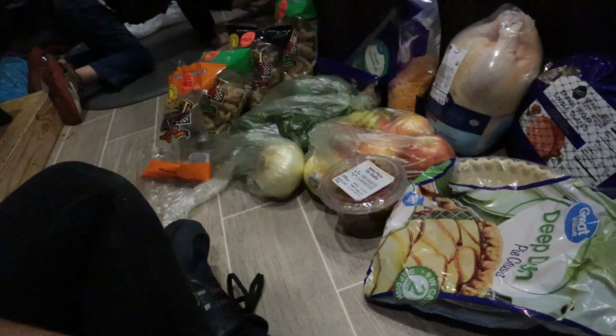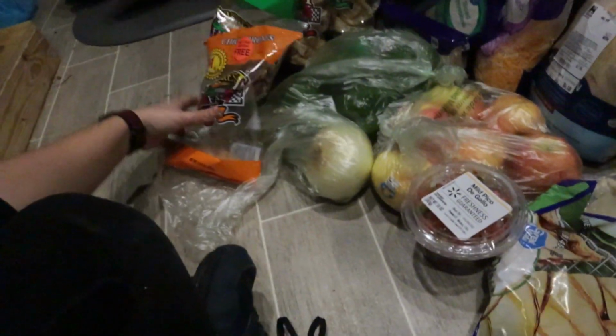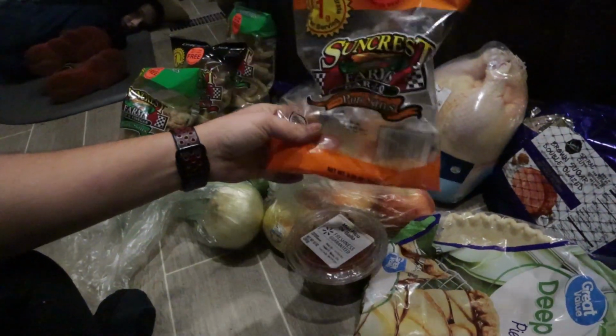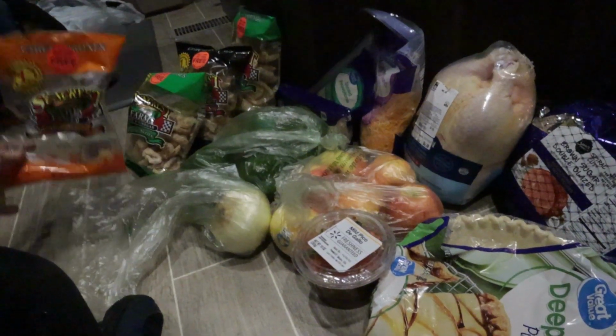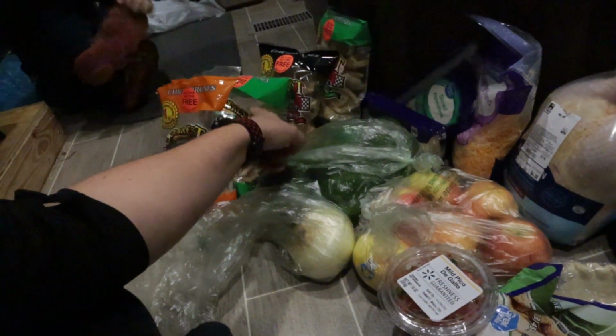So I went to 2 different grocery stores, Food Line and Walmart, to get this haul. So we're going to start on the left and work our way right. I have 4 bags of pork skins. These were buy one get one free. As you can see, Declan ate 1 bag on our way home from grocery shopping because he was hungry. He loves pork skins. We have a road trip we have to take this weekend, so 2 of these bags will be for the road trip, and then 1 will be for a snack throughout the week.